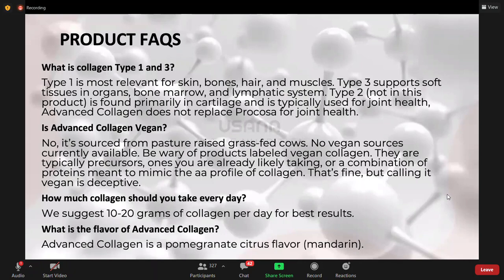Is the Advanced Collagen vegan? No, as I've stated, it is from pasture-raised, grass-fed cows. Right now, there really are no vegan sources. If you really think about it, plants don't contain collagen. So be really careful when you're looking, if you see products out there labeled as vegan collagen, they're not really collagen. There are products out there that provide precursors, most of which you're already getting in your diet and your other supplements you're taking. And so it's a little tricky. Just be careful of the wording on those when you see them.